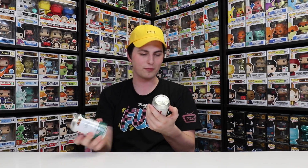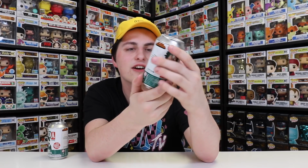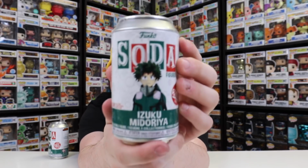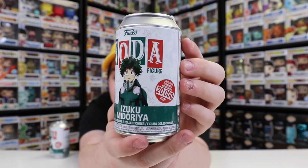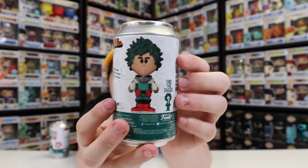And I'm so excited about cracking these open, because there is possibly a chase inside. And if you guys want to see what they look like, there it is from the front there, if you guys want to see the can. And also, this one is limited to 20,000 pieces, so one of the least rare ones out of my collection, but it's still a really cool one that I wanted to get. And then that's what the soda looks like. So now, let's crack into this thing.